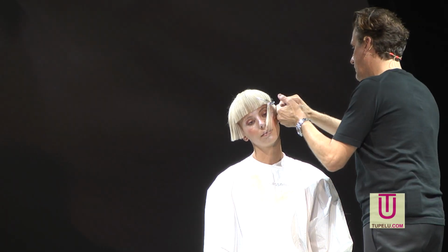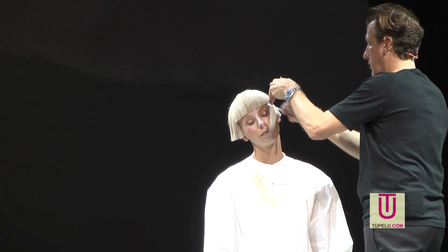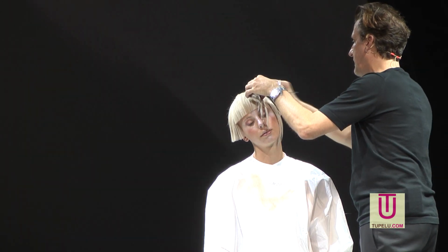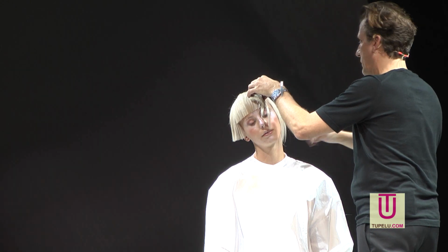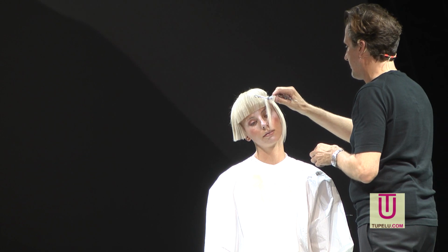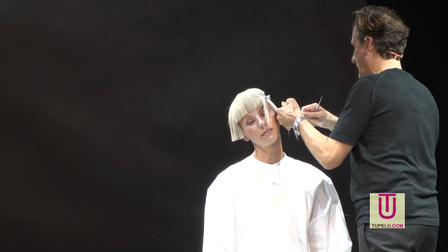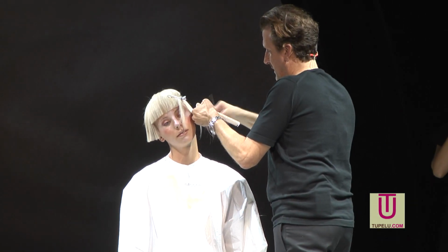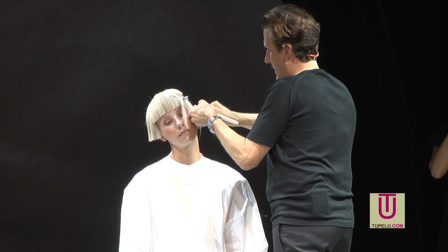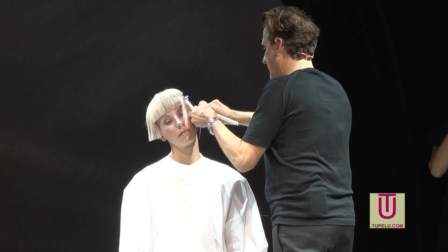So once again, just using minimal tension on the hair. We've developed the idea of a haircut that we eventually called back missing, because the back of the haircut's missing. English joke.